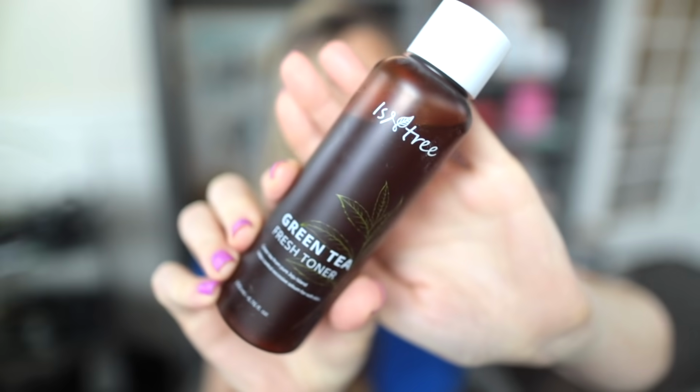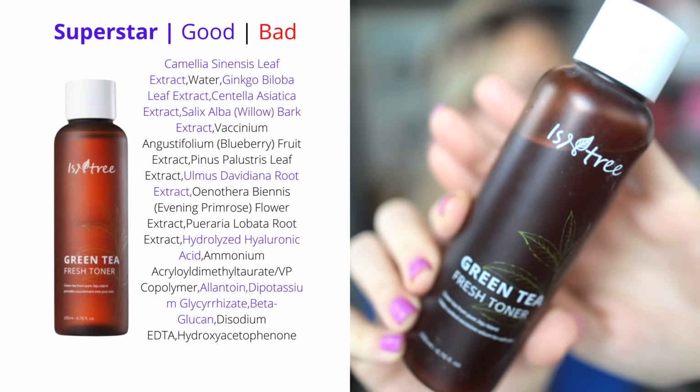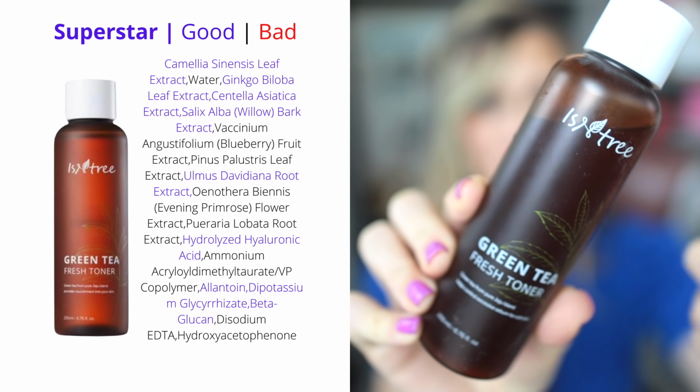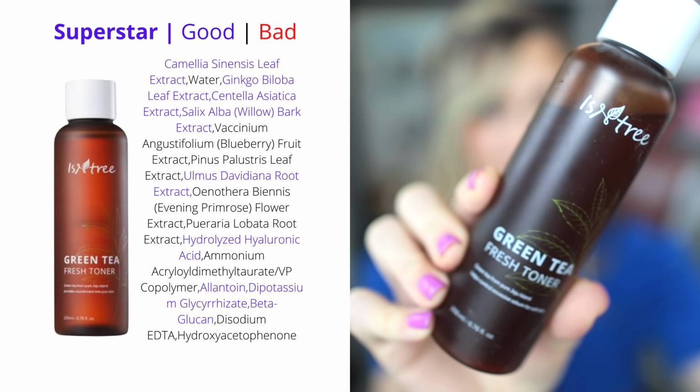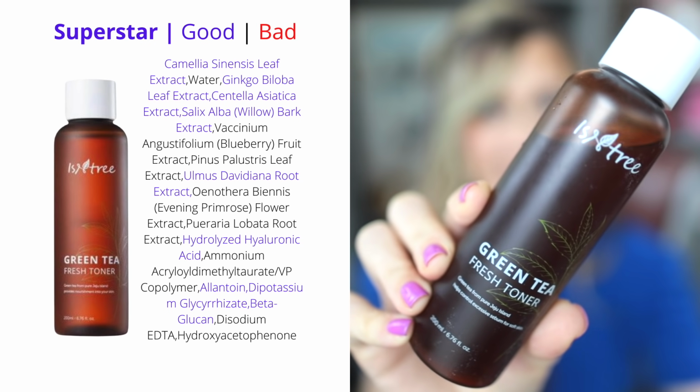Now we're going to move on to the Isntree. This is the green tea toner. I love this for so many reasons, you guys. So I think a green tea toner is fantastic. Green tea is a fantastic antioxidant. It is also anti-inflammatory, and it helps to soothe the skin.